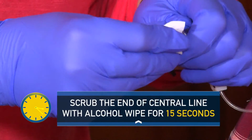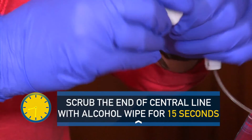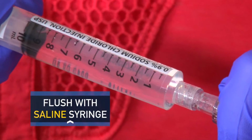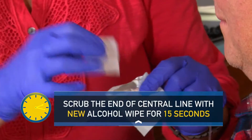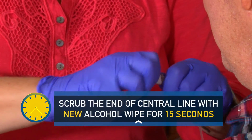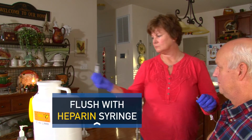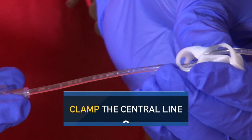Scrub the end of your central line with an alcohol wipe for 15 seconds. Flush with the saline syringe and discard the empty syringe into the chemo bucket. Scrub the end of the central line again with a new alcohol wipe for 15 seconds. Flush with heparin and place the empty syringe into the chemo bucket too. Then clamp the central line.